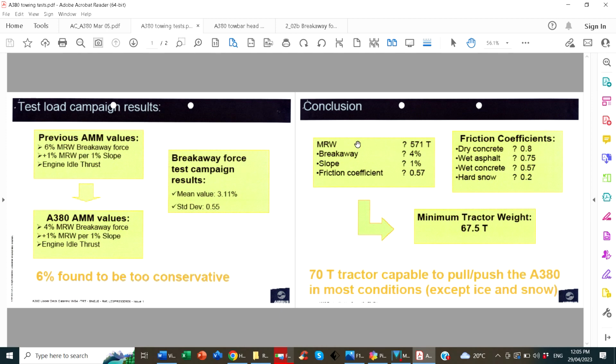This is essentially very similar to what I've used and suggested. The difference is again in coefficient of friction. They've used 0.57 and come up with a 67-ton towing tractor. But they've also said the figures were too conservative. Now, my experience towing on wet concrete, uphill, against engine thrust, a fully laden A380, a 54-ton tractor did it fine.